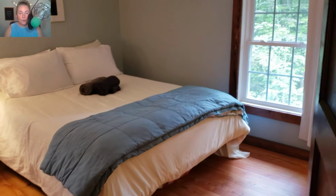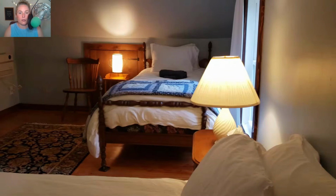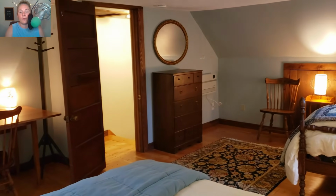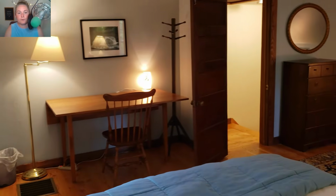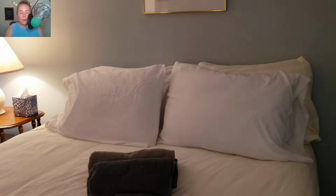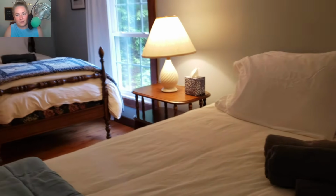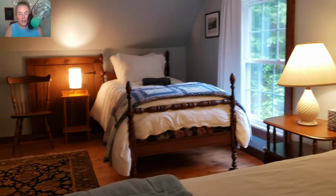This is the blue room, and it's kind of a slate blue color. It's got a queen bed that's more firm, and a single bed as well. And there's this little work area as well. All guests, of course, get their towels. They have everything they need.